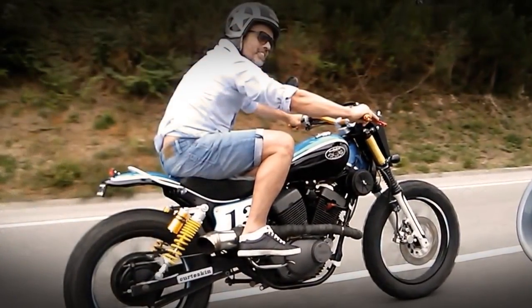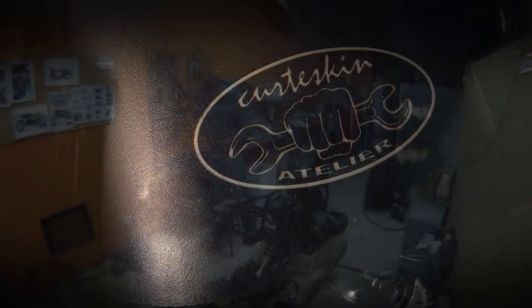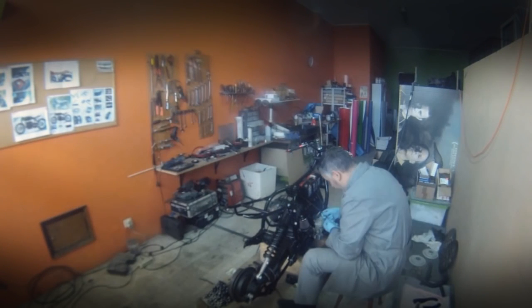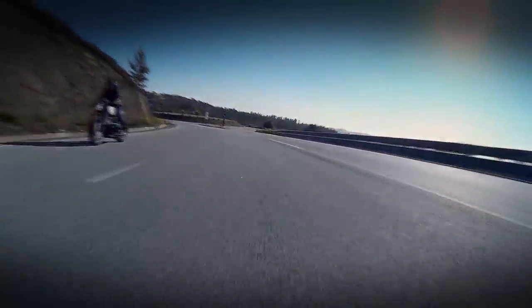Gabriel Abria, owner of Curteskin Atelier, in Portugal. He not only did an excellent job, but also in record time. Everything was built in just 2 months. But let's just take a moment and go for a ride.